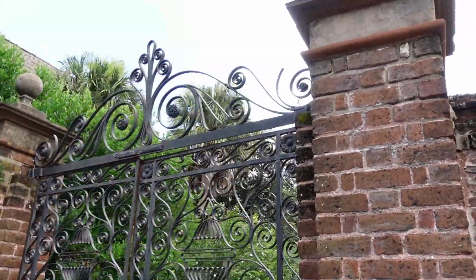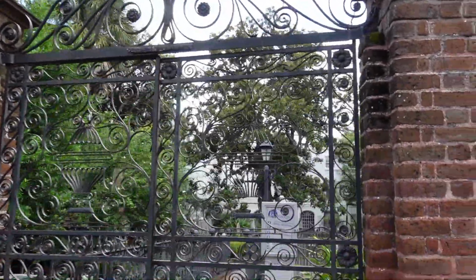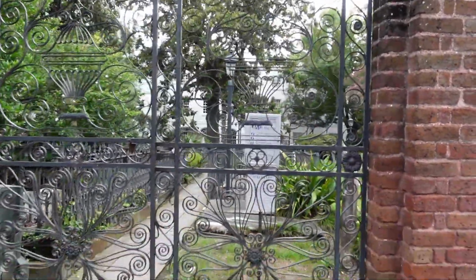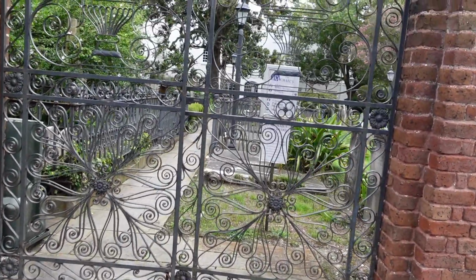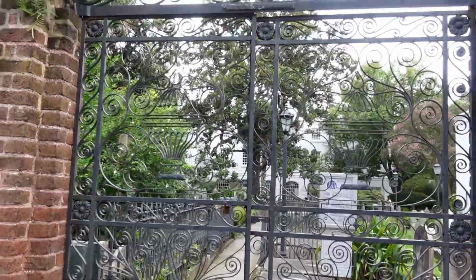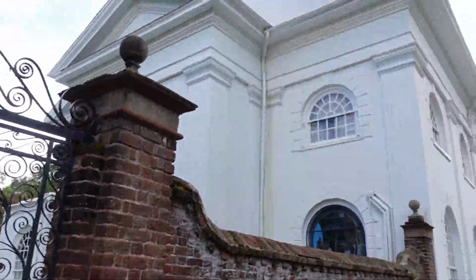Here is another iron gate. This is at St. Michael's Episcopal Church. My wife actually has a pair of earrings fashioned after this gate. And of course, there's St.